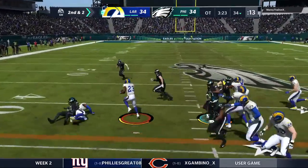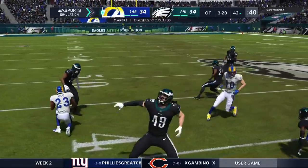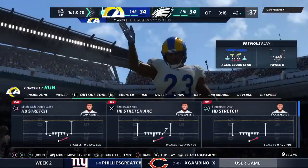Here's a run with Akers on second down. And he's going to have a Rams first down as he'll get this up to about the 42.